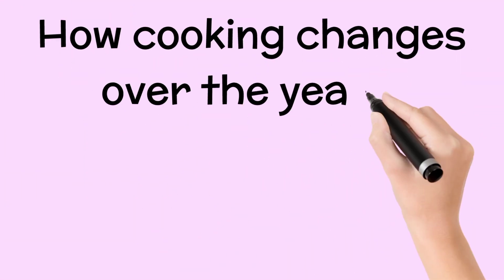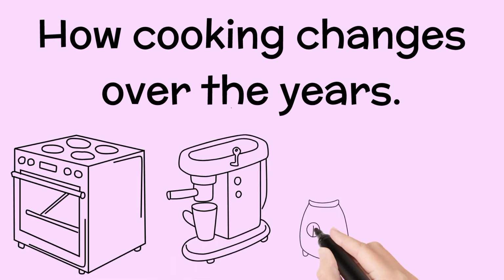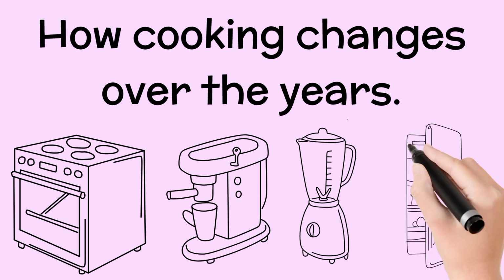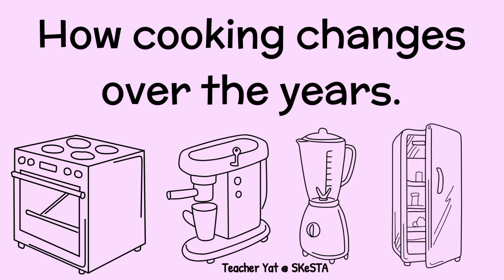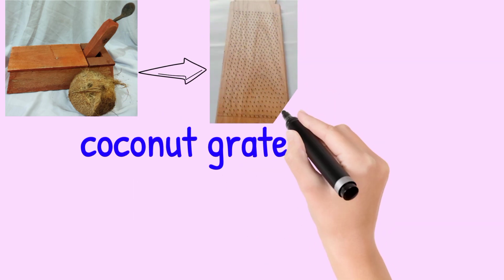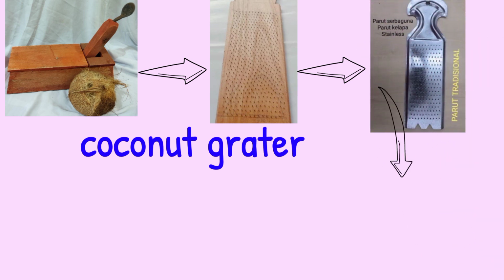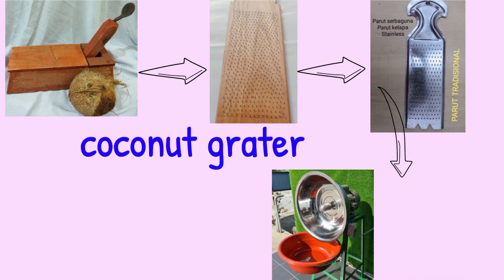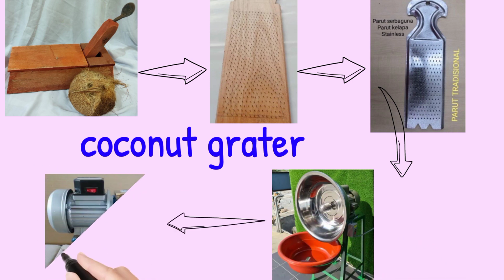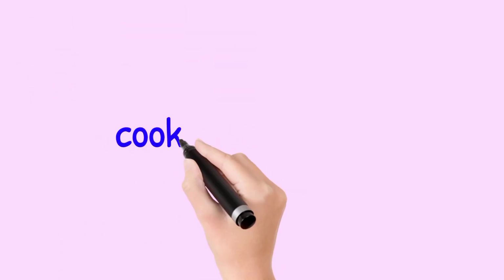Now, let us see how cooking changed over years. Let us look at the example of a coconut grater. First, a non-electrical grater using force and a lot of energy. Second, an electrical grater that uses less energy.